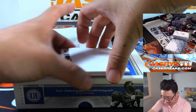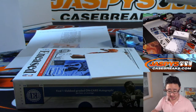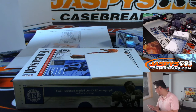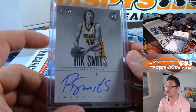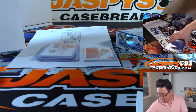The autograph, Rick Smits, 37 out of 49. Pacers are a number block team on that side. Pacers 7 is Delbert. Delbert with the old Pacers legend. All right, last box. Good luck.